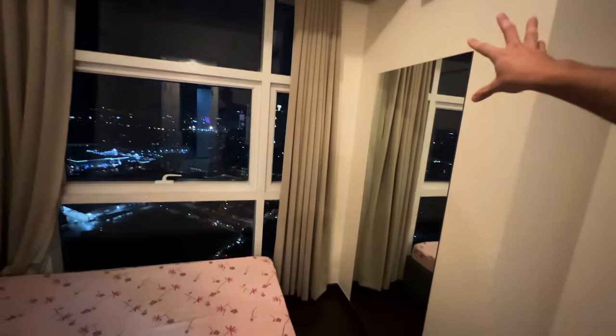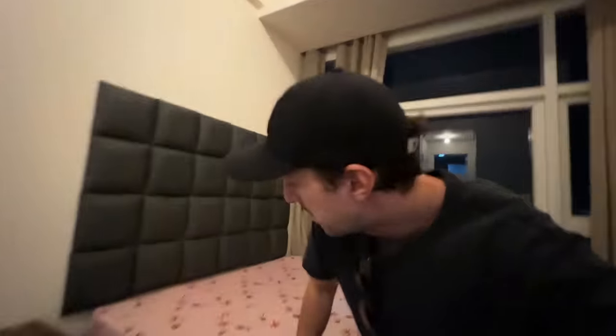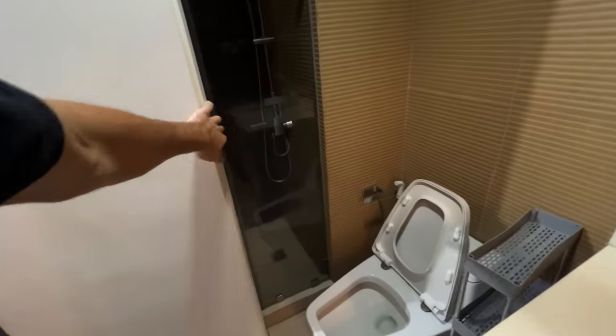This unit is furnished, but to a basic level. There is no TV mounted on the wall here. Instead, there is a mirror, and this is the bed. There's a wardrobe alongside on the right here. Your bathroom is through here, and then your shower is tucked in the back. And the asking price for this unit is 40,000 pesos a month, which apparently is negotiable.